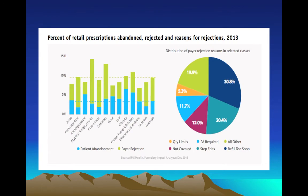One of the other things that PBMs do, we'll talk about this a little bit later, is they help control drug costs by formularies, but within those formularies they may have quantity limits of how much of a certain medication you can get per month or every 90 days. Medicare has these requirements too. So for example, blood glucose strips, depending upon if you're insulin dependent or non-insulin dependent, will determine how many times a day you can test.